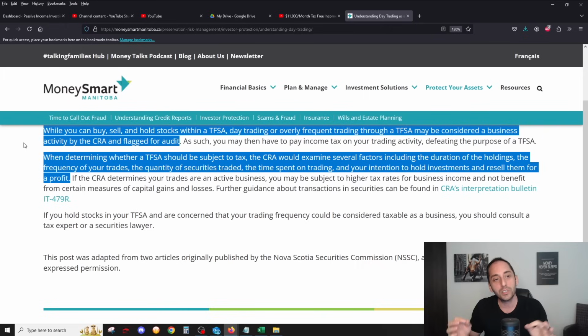So this is what the article says, Smart Money Manitoba. While you could buy, sell, and hold stocks with the TFSA, day trading or overly frequent trading through a TFSA may be considered a business activity by the CRA and flagged for an audit, okay? Flagged for an audit. It's not like you're gonna lose your TFSA or anything like that.